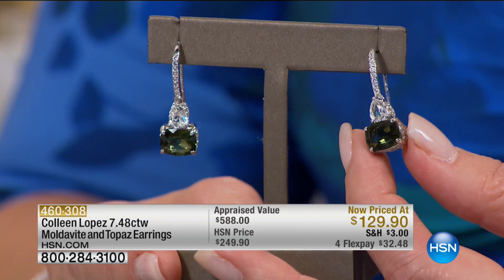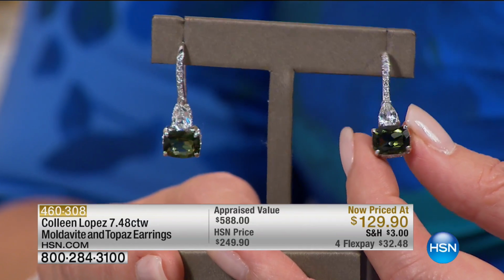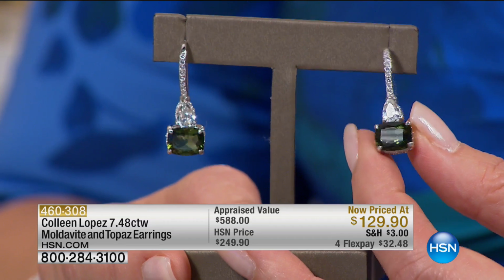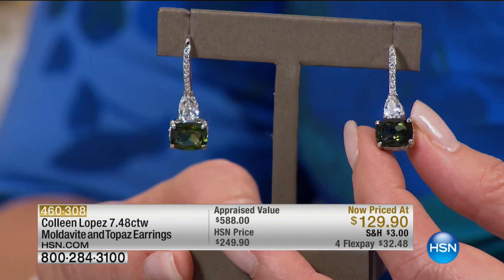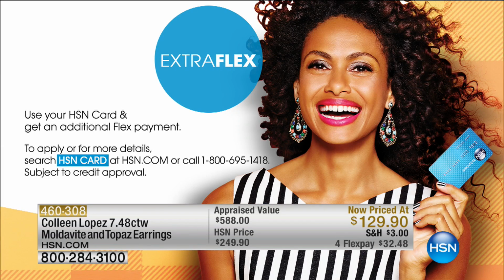So pretty. Okay, how many were left, Rock? Oh, for Pete's sake. There's 12 left. So that's it. We're saying goodbye to these. I hope you're ordering it. I know you will love them. That's 480-308. $129.90 is really a crazy good price for that beautiful earring. And of course, the matching ring.